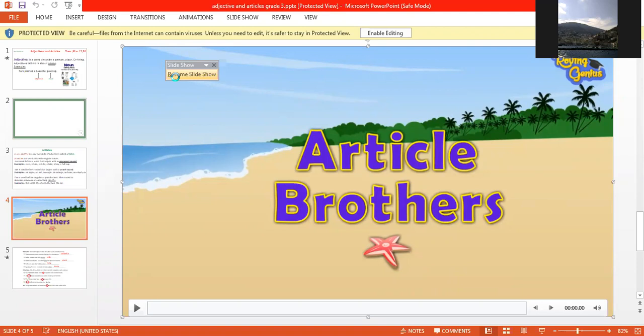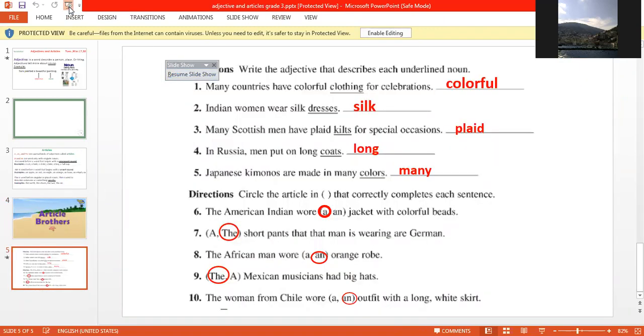Write the adjective that describes each underlined noun. Now, from 1 to 5, the underlined nouns are for you. They want you to write the adjective that is describing this noun. Like on number 1, many countries have colorful clothing for celebrations. Many here is an adjective, but they did not underline countries, so we cannot write many. They underlined the clothing. What is the adjective that describes the clothing? Colorful, right?